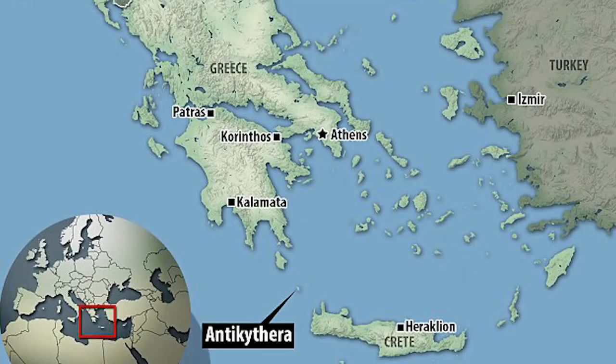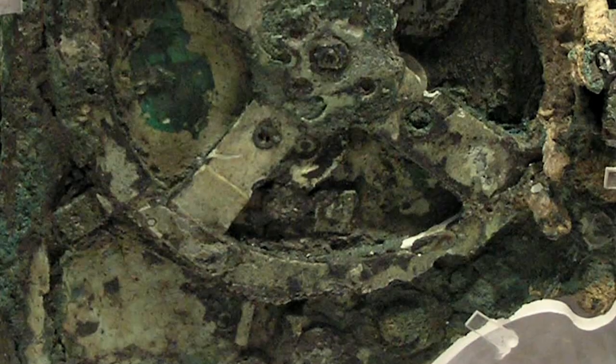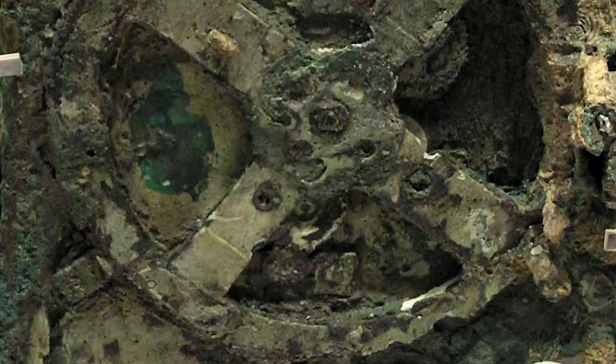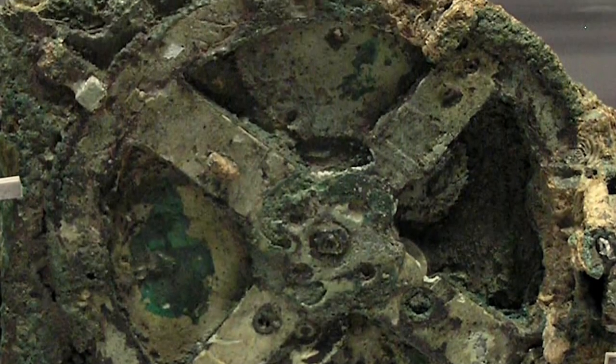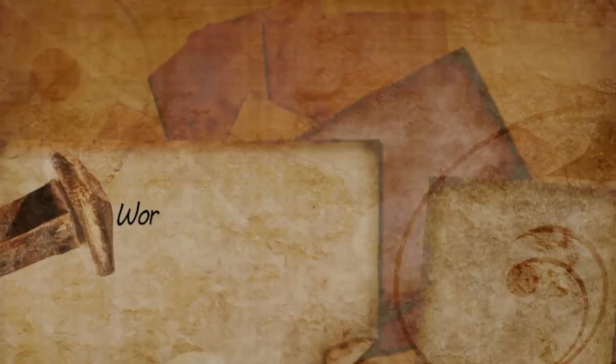Since it was discovered in a shipwreck off the Greek island of Antikythera in 1901, the Antikythera mechanism, a device heralded as the world's first computer, has fascinated and mystified researchers from around the world. I mean, we knew that it was something way ahead of its time, we knew it was probably used to plot the stars, but its exact origin and functions have remained a mystery. But now, after more than a decade of research, scientists say it was also used to predict the future.